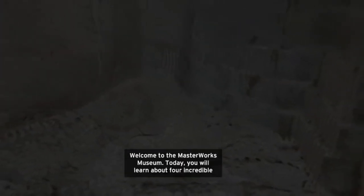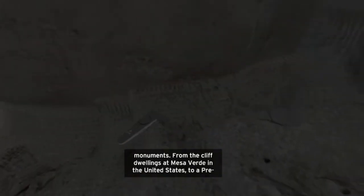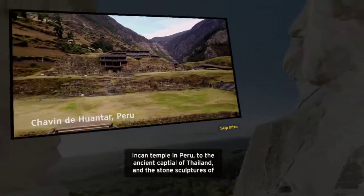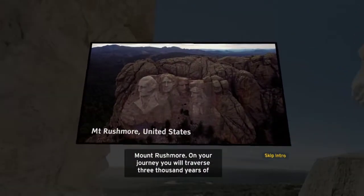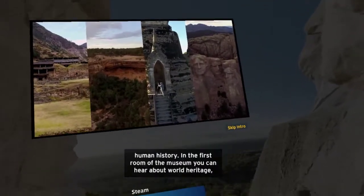Welcome to the Masterworks Museum. Today you will learn about 4 incredible monuments, from the cliff dwellings at Mesa Verde in the United States, to a pre-Incan temple in Peru, to the ancient capital of Thailand, and the stone sculptures of Mount Rushmore. On your journey, you will traverse 3,000 years of human history.